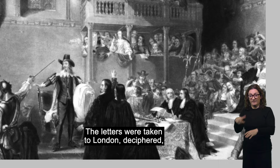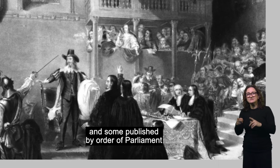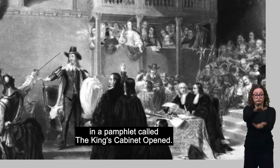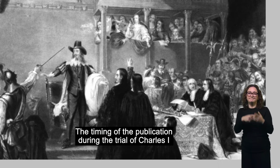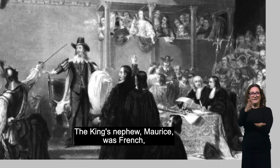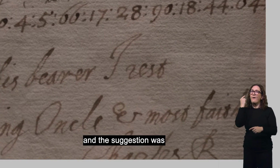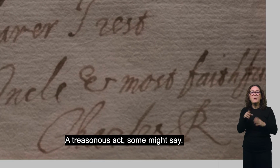The letters were taken to London, deciphered, and some published by order of Parliament in a pamphlet called The King's Cabinet Opened. The timing of the publication during the trial of Charles I was a nice piece of spin. The King's nephew, Maurice, was French, and the suggestion was that Charles was asking the French to invade Britain, a treasonous act, some might say.